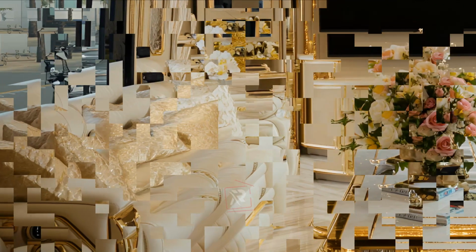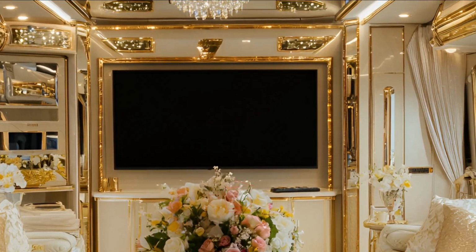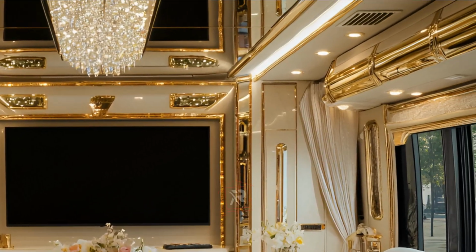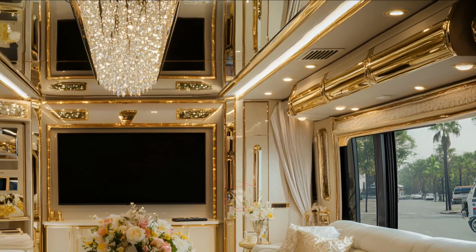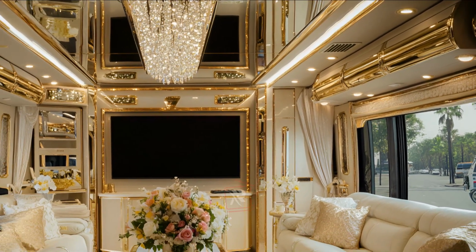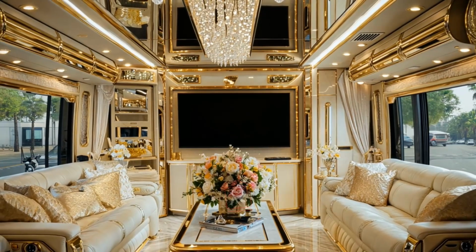AI for off-grid. Bentley's new iCommand suite, an AI-powered control system accessible via voice, tablet, or dashboard, integrates all systems. Privacy and security features include bullet-resistant windows with auto-tinting, 360-degree HD security cameras, biometric access, smart lock controls, and optional drone surveillance.